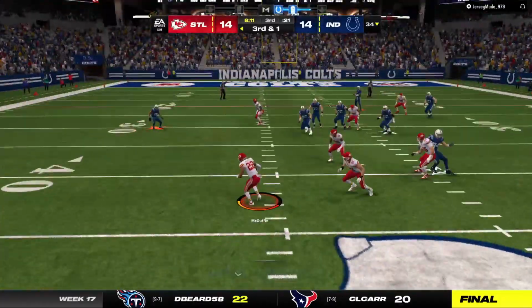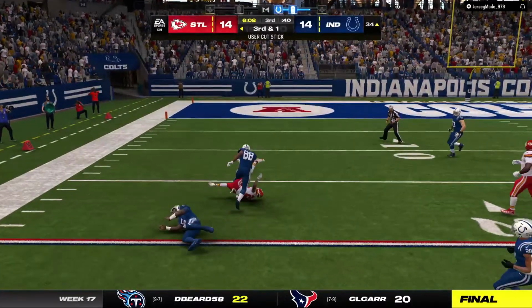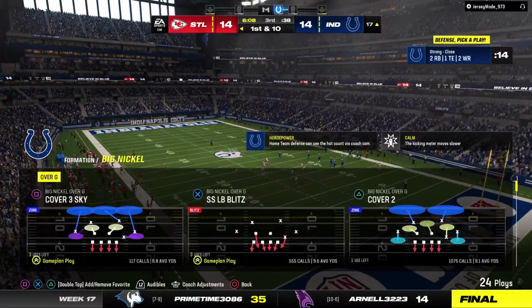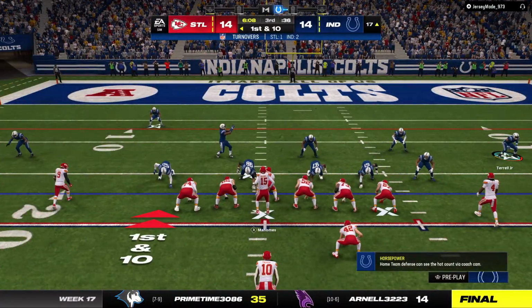They try to find Chark, but it's intercepted. Trent McDuffie with a pick. And they will be set up now as he brings this thing all the way back inside the 20. So from the 17 now, here's a 1st and 10.